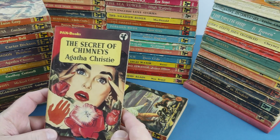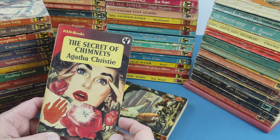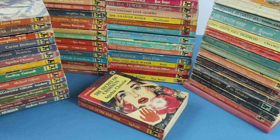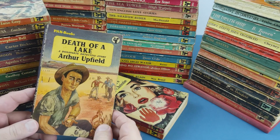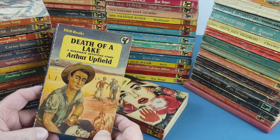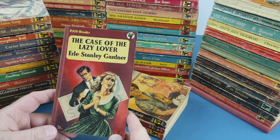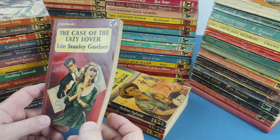Another one I was very pleased to see, and once again there were 2 copies of this one in the collection, so I guess I've just been unlucky and not come across this one. 366, Secret of the Chimneys. 384, it's another one with a glossy cover here, Death of a Lake, Bonaparte Detective Story, 384. And we got another Earl Stanley Gardner, The Case of the Lazy Lover, 389, quite cool on that.